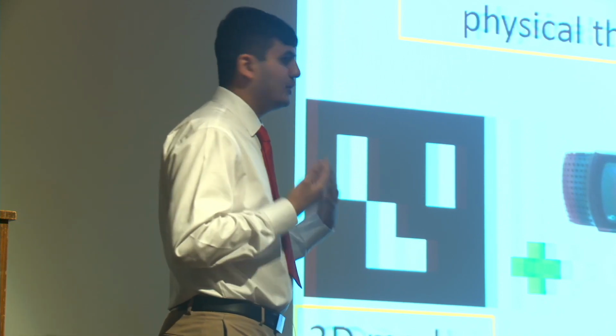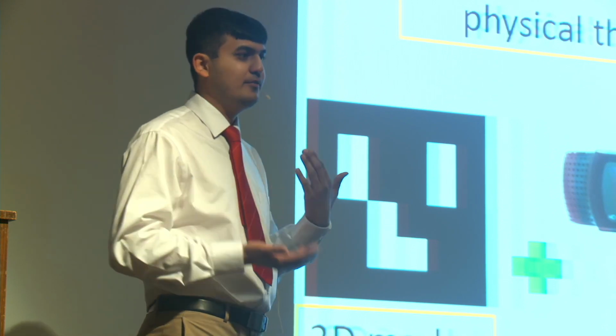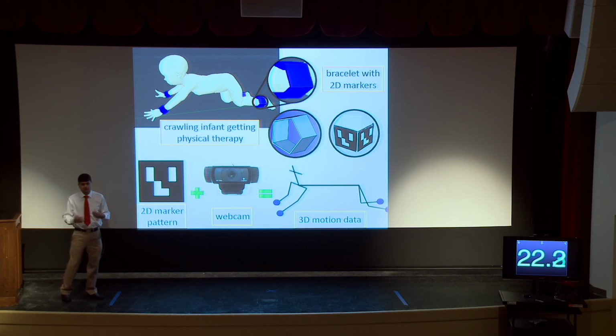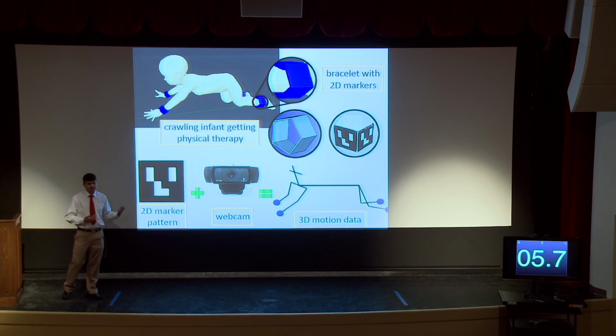Part of my thesis is also determining the accuracy of this system in terms of different variables like camera resolution, baby size, distance from the camera, and so on. So this is my thesis. It's about developing a treatment for a condition that affects about 17 million people. And I am not developing the treatment, but I'm developing part of the technology that is used to deliver this treatment. Thank you.